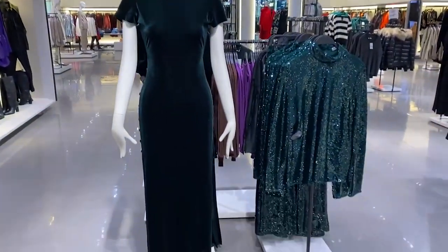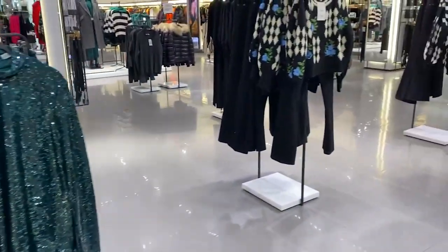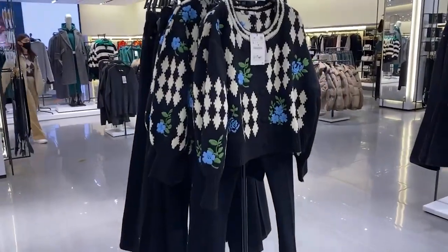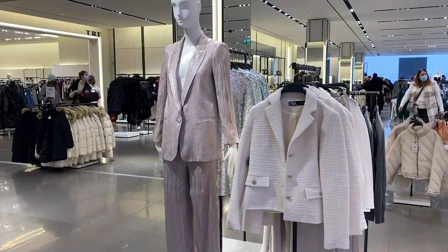I'd wear this with probably some heels, I would say, like some heeled ankle boots that go up a little bit higher, and you could even wear it with knee-high boots. I think that would look lovely, and just some black trousers underneath would look really chic.